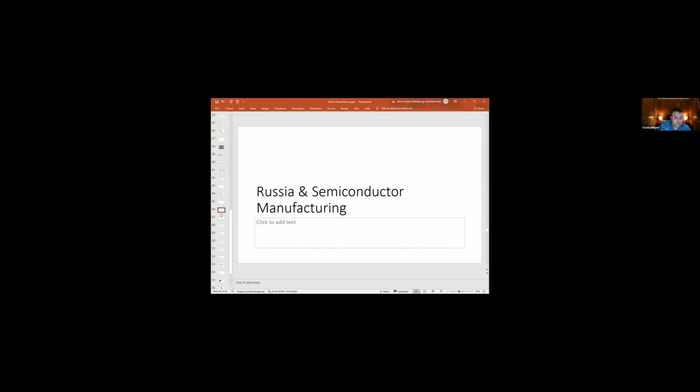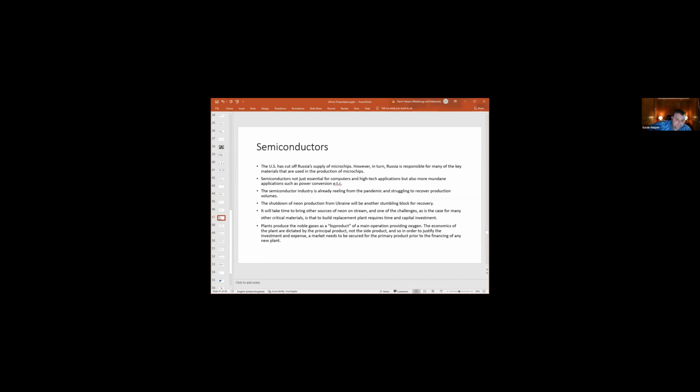Moving on to another area where Russia's war in Ukraine is going to have critical material impacts: semiconductor manufacturing. As part of the sanctions against Russia, the US has cut off Russia's supply of microchips, but Russia is responsible for some of the key materials that are used in the production of microchips. Well, I should say, in fact, Russia and Ukraine. And it's important to note that semiconductors aren't just used in high-tech applications like computers and PCs, but also in a lot more mundane applications such as power conversion, which for our pivot to clean energy technologies is particularly important.